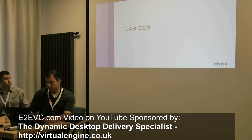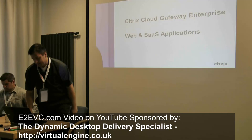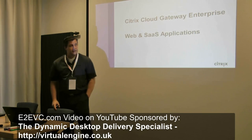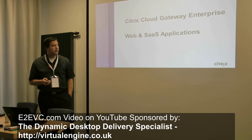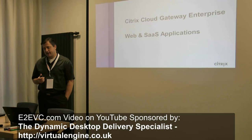So, switching back to PowerPoint, let's begin with CloudGateway Enterprise. CloudGateway Enterprise is brand new, and as already said, it's a Linux-based appliance hosted on a hypervisor, where I can provide access to web SaaS apps, mobile apps, and even to data, which means ShareFile.